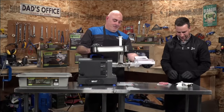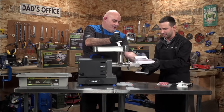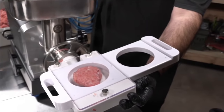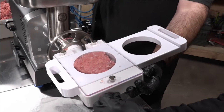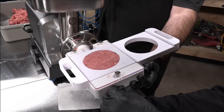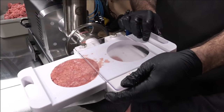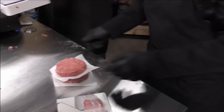All right, so we'll fill her up again. Do another patty. We only got 40 more to make. This is good stuff. It'll come out the other side there when we get ready. Yeah, if you're making burgers, they're nice and uniform, right? So they'll even portion. Okay, we'll slide it through the other way. And we're good. So we'll make a couple more of these.